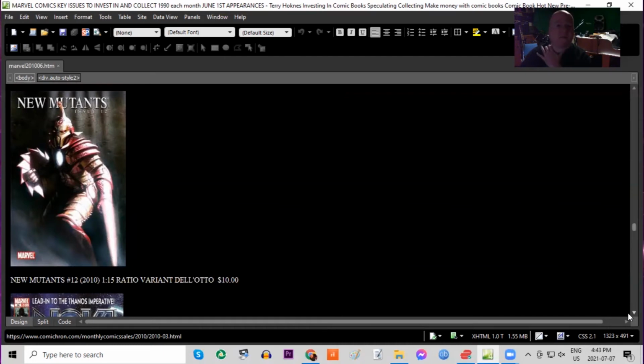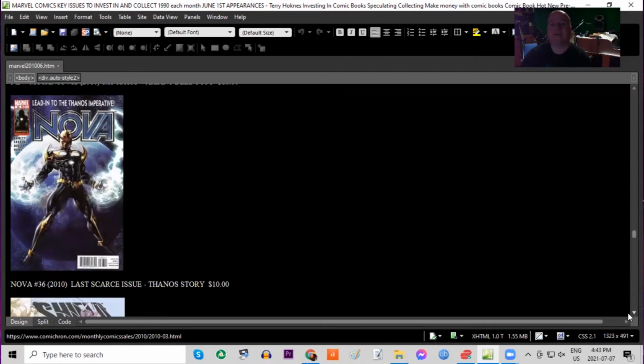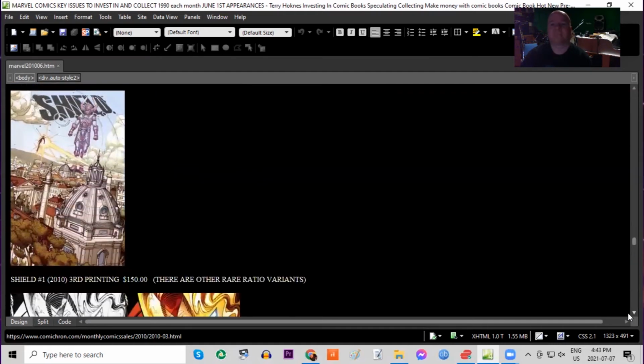New Mutants #12. This is the 1:15 ratio variant by Del Otto. Always demand there, but this book's only $10. And Nova 36. This is the last issue. Scarce Thanos story tie-in, $10.